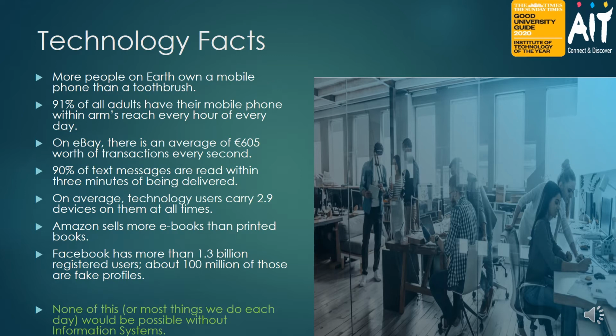90% of text messages are read within 3 minutes of being delivered. Now these messages may well be standard SMS. It might be something that comes into your social media, things like Messenger, Snapchat, WhatsApp, etc. So most people, as soon as they hear that ding, are going to check their phone relatively quickly, and for 90% of messages, they're actually checked within 3 minutes.